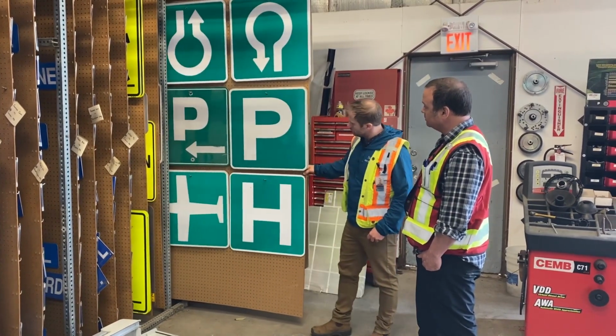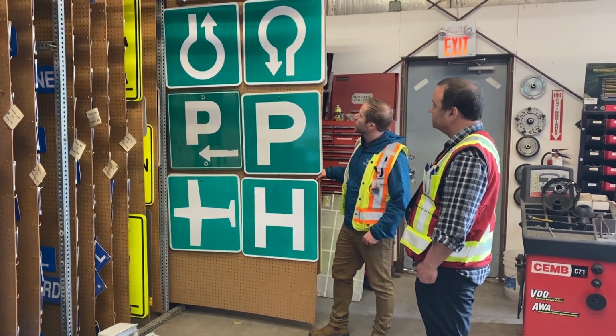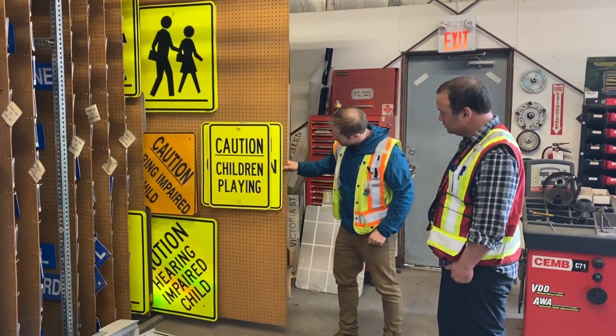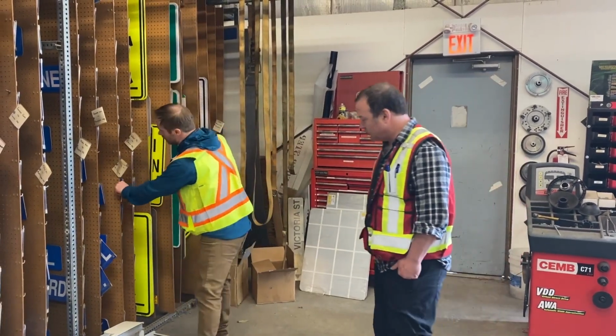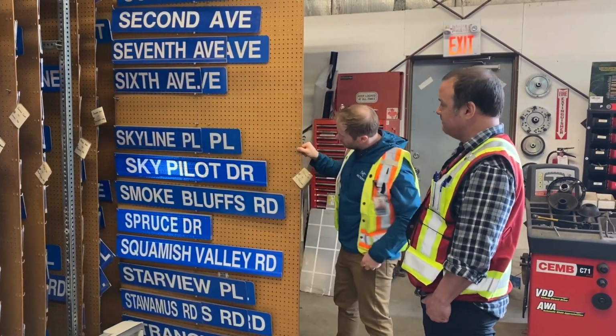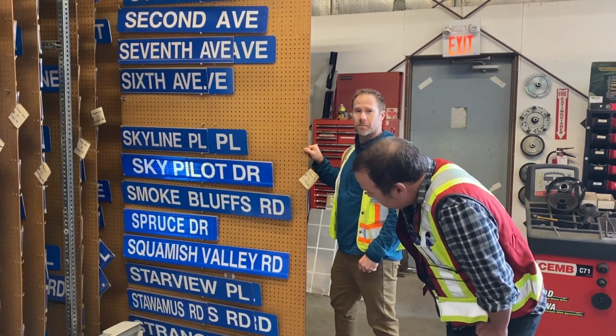We've got standards for the airport, the hospital, and parking areas. Signs for all the school zones. And then obviously, street signs for naming all the named streets in Squamish. So you may recognize some of them. You might live on these streets.